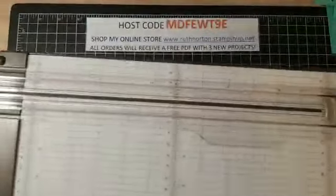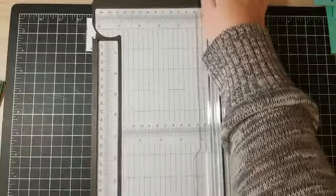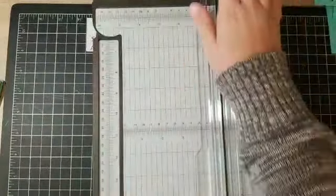You're not going to lose your blades. It's not going to fall off. So even though there's no lock on here, it does click into place to hold your paper so nothing falls off. It's great. Okay, this one also has a little handle if you want to hang it up.